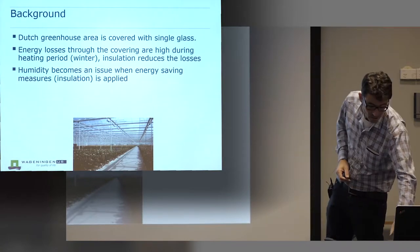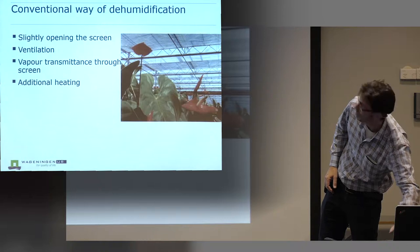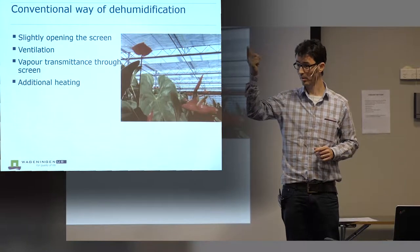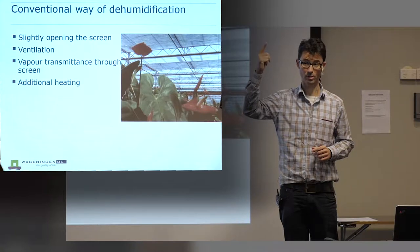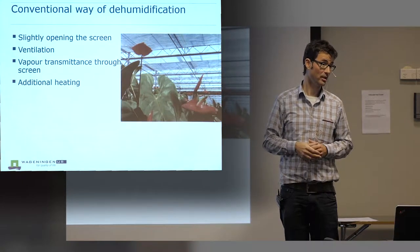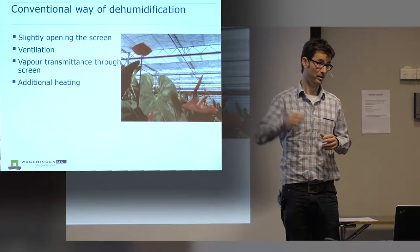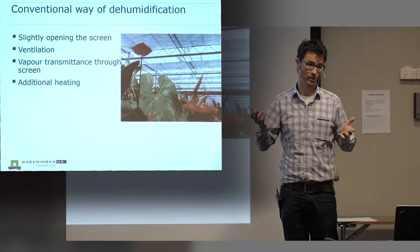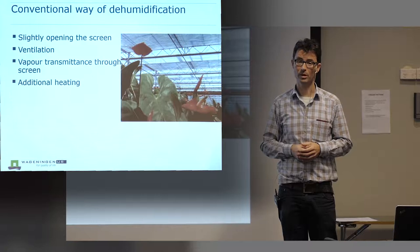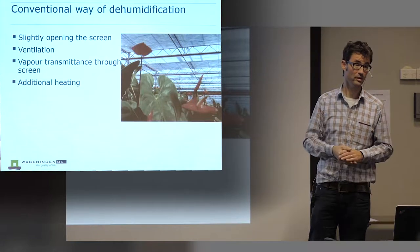So what you normally do for humidity control is slightly open the screen, for example, and thereby you get some air exchange between the air above the screen and below the screen, and since there's condensation on the covering, you get some dehumidification in that respect. Or you open the window slightly, get some ventilation, and thereby remove some moisture from your greenhouse. Or you have a special screen where vapor can be transported through. But you can also apply some additional heating, so just raise the temperature a little, which also stimulates the relative humidity to go down. But all these measures, of course, have energy implications, because you need to bring in more heat if you are ventilating.